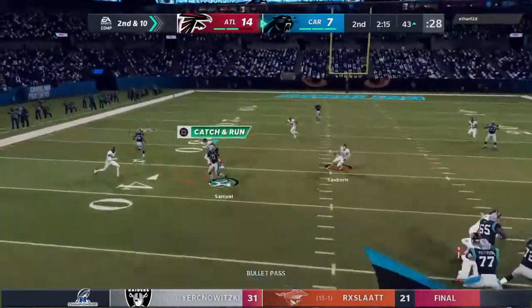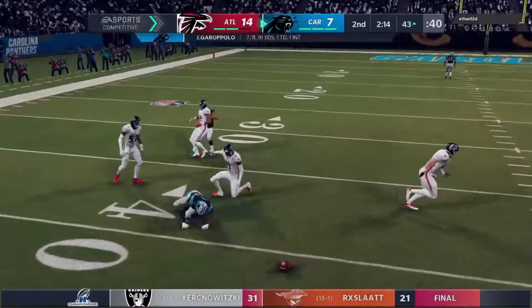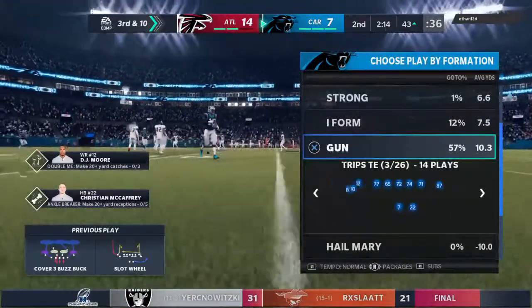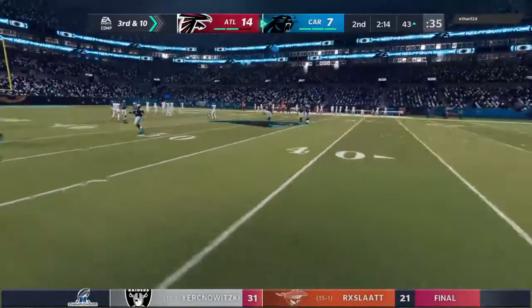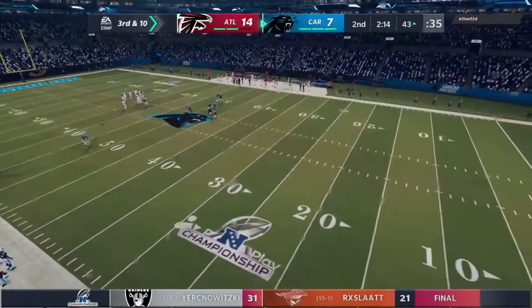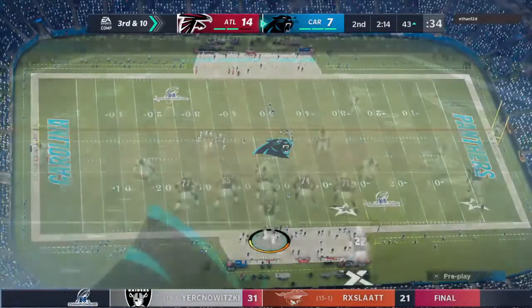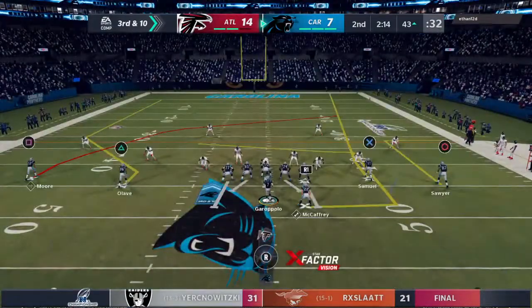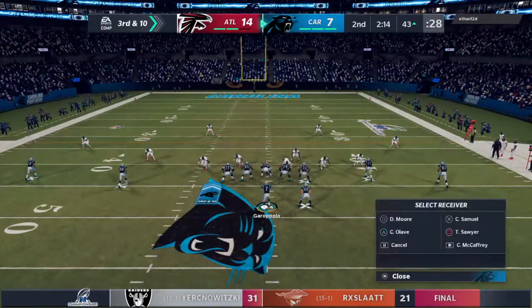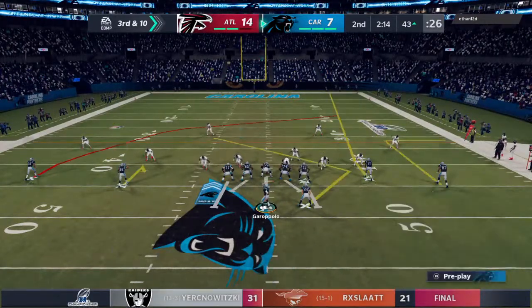Garoppolo again here on 2nd and 10. And this one incomplete. Too much contact to hold on to that one, and it's 3rd down. And I think they'd be well served to take that type of a physical approach against him the rest of the game. He's had his way so far, but on that last one, that worked quite well for the defense. So back-to-back incompletions, and that has him staring at a 3rd and 10. Here we go.